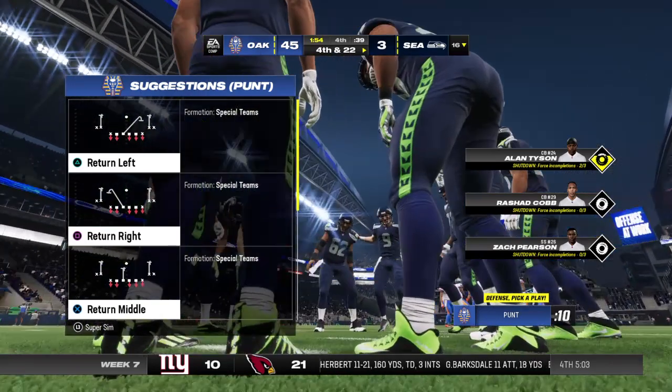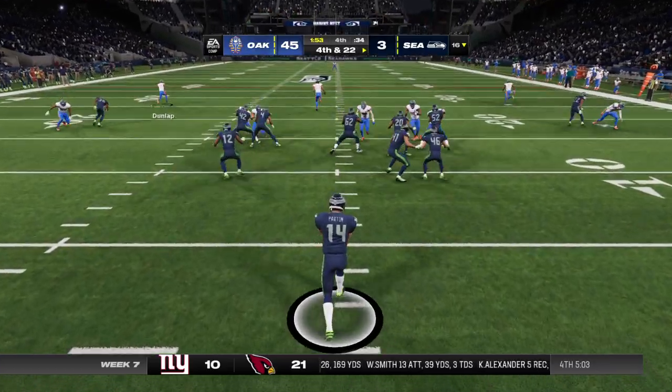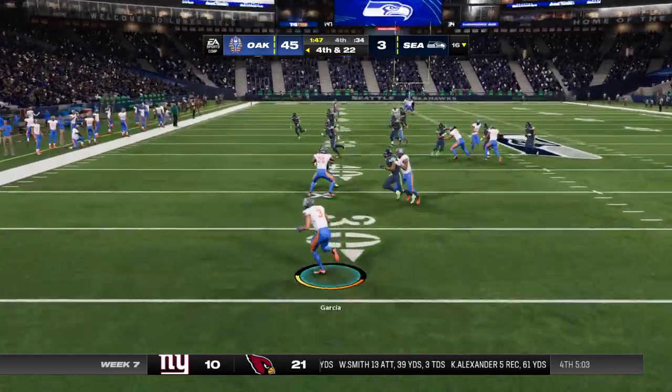And that's another play that's painted the picture: turnovers and stops for one side and an inability to advance the ball from the other. He's averaging just under 50 yards a punt as he gets this away. Taken in at the 22.